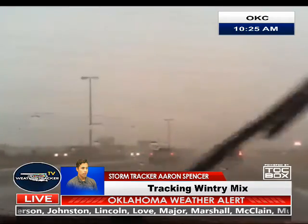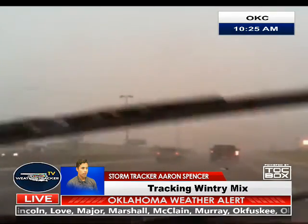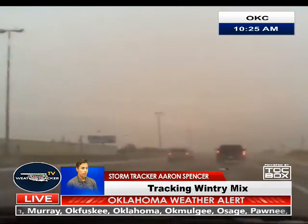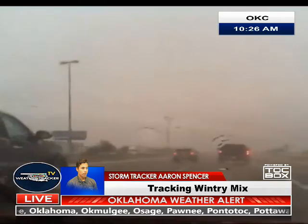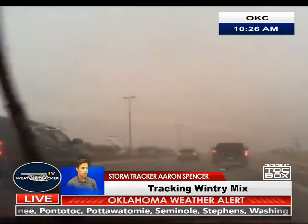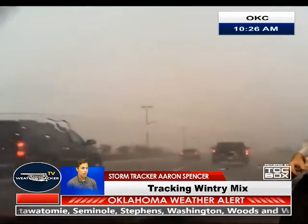It's almost completely gray out conditions in downtown Oklahoma City now with the freezing fog and mist and some of this rain that's now moving in as well. So this is just really a wintry mess. And of course, talking about the travel conditions, that's really the main concern as we go through the day today. That's all about the travel conditions.